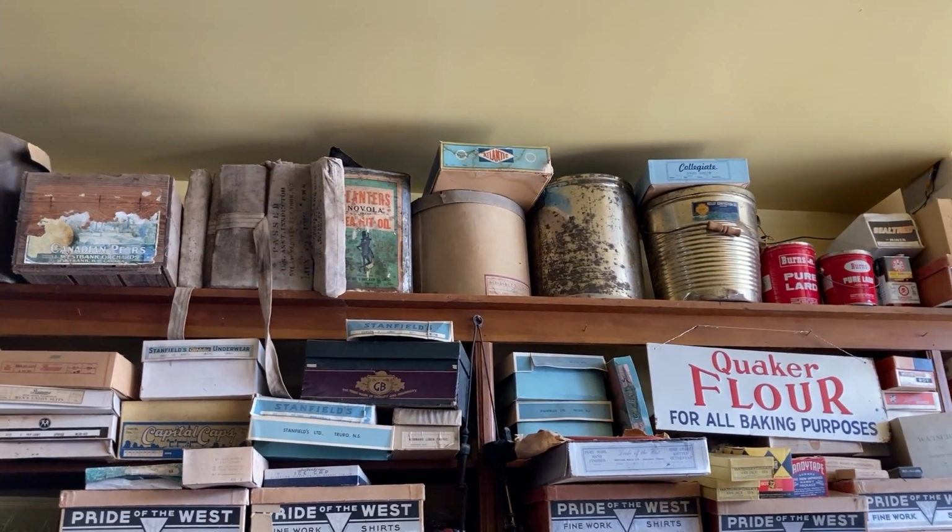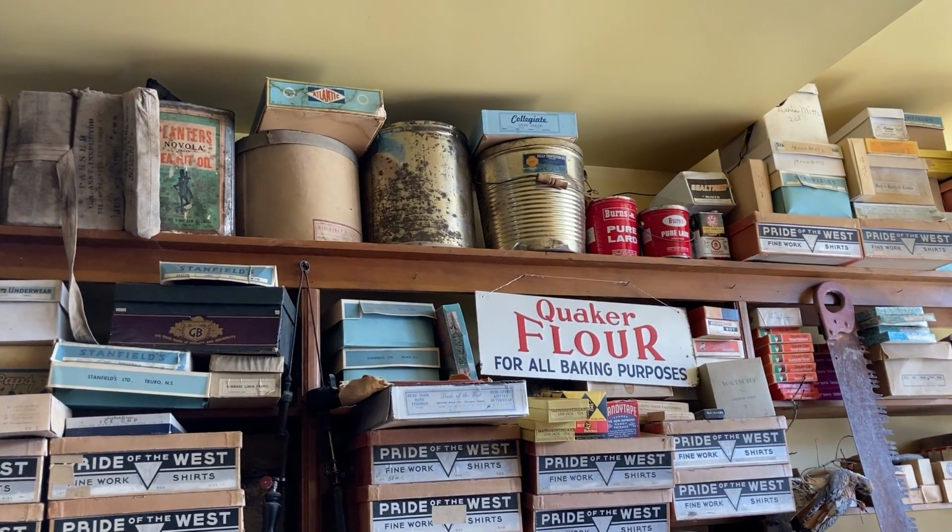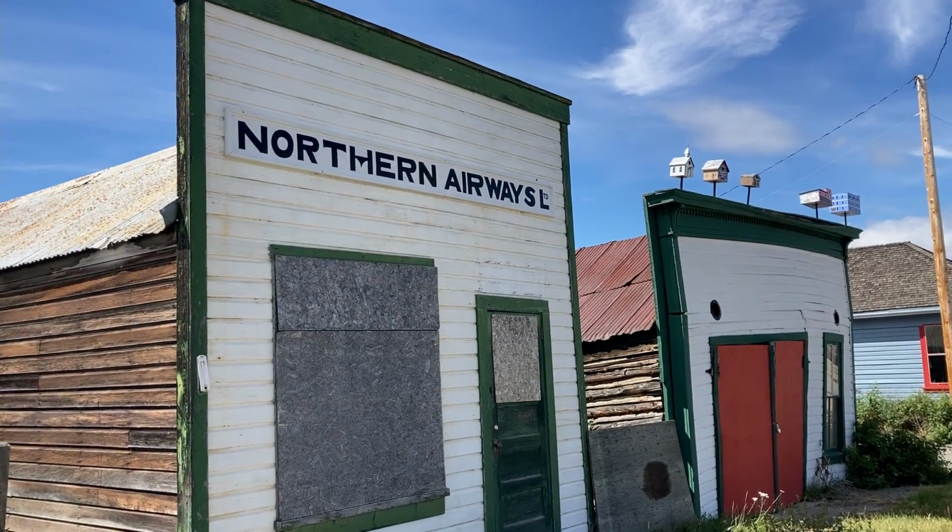So I think the story goes that when the current owners took over this place sometime in the 90s, they found original silk hat boxes and stuff from like when the store was originally opened in the 20s.